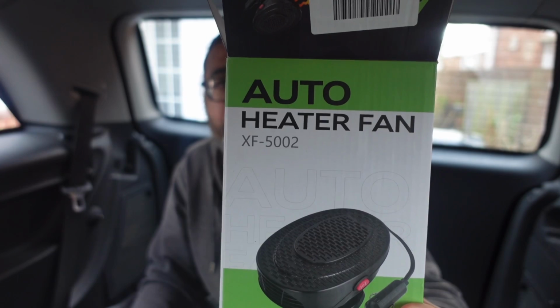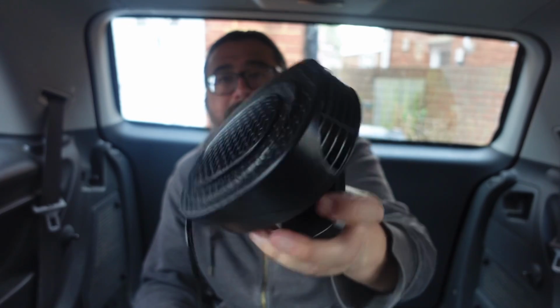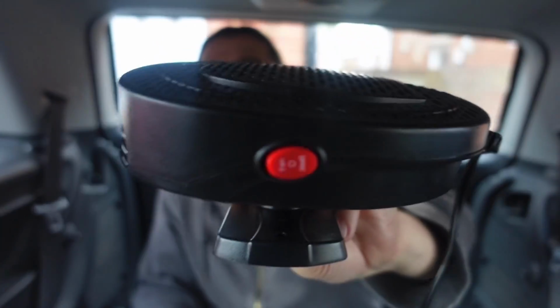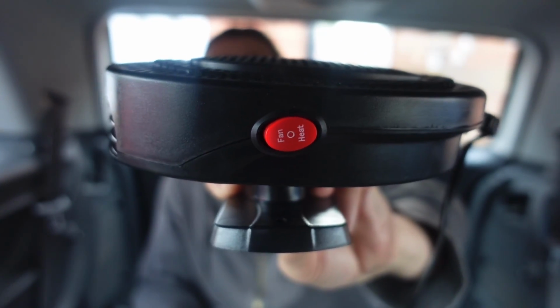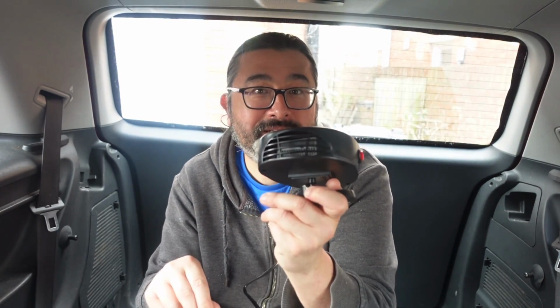It's an auto heater fan. What is an auto heater fan, you ask? So an auto heater fan is this little thing here. It's got a little heater vent on the front. It's got heat and fan buttons on the side. And it's a little 12-volt connector. It's actually designed to be a means to defog your front windscreen. So you plug it in the front, boom, defogs.